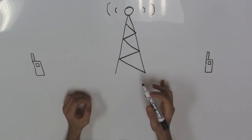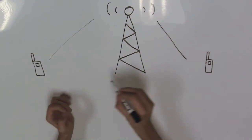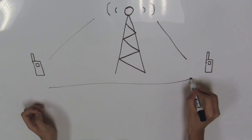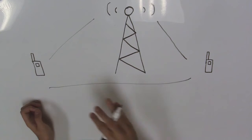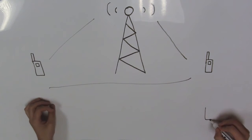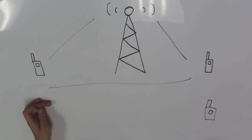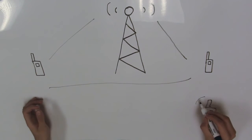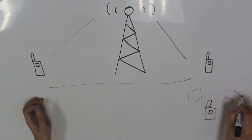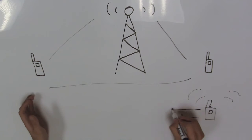A repeater is a device that acts as a link between two radios to cover a much larger area. Acting as both a radio receiver and transmitter, it works by receiving a frequency from, in this case, a portable radio, and retransmitting it at a much higher power, enabling the initial signal to cover a much larger distance.